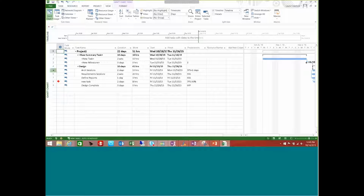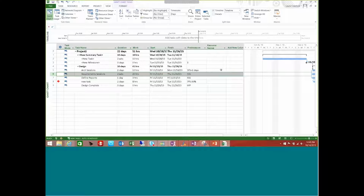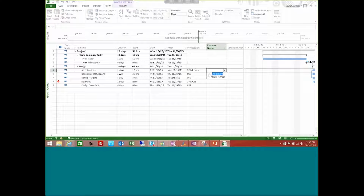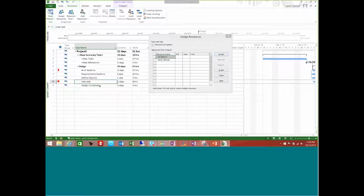You'll see here, now there's a bunch of different ways that I can assign resources. I could just come here and use the drop-down, okay, and select this person. I also could use the split view details box. But what I'd like to show you is the Assign Resource dialog box. So I'm going to click on the Resource tab over here. I'm going to go to Assign Resources. And you'll see here, I like this box because it stays open as I click around.